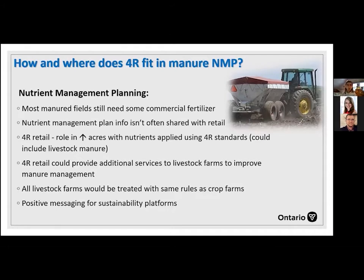Our retail can provide additional services to livestock farms that can improve manure management, and some of that's in the record keeping, and some of it's in just asking some of the questions and having access to some of the information that might not be readily available, mapping, that kind of thing.